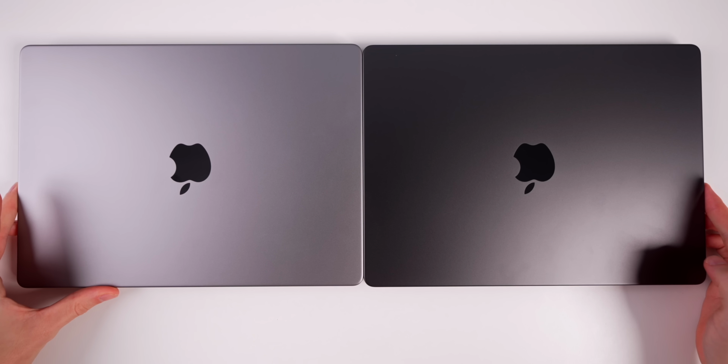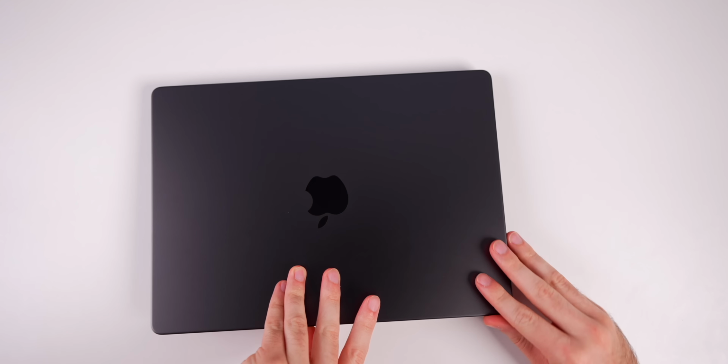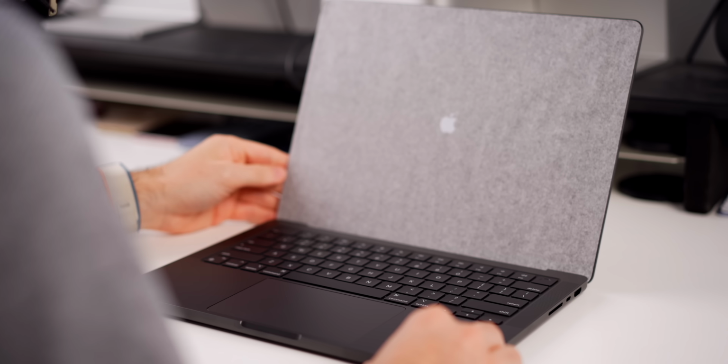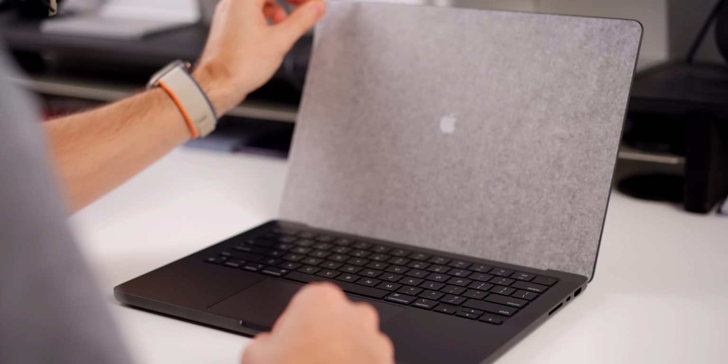the space black color is new, but you do need to get the M3 Pro or M3 Max chips for that. So you can't just get the M3 and get the new space black color. So that, along with the fact that the M3 Pros had more than double the RAM, made the M3 Pro the more popular choice, and that's actually the one I ended up keeping.